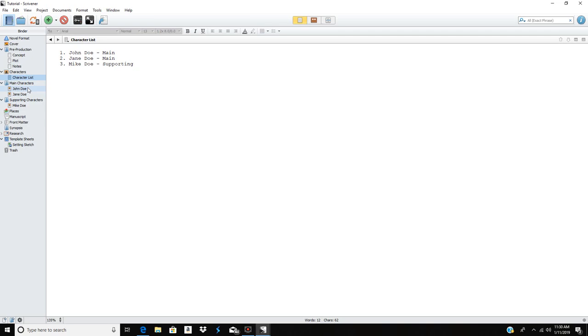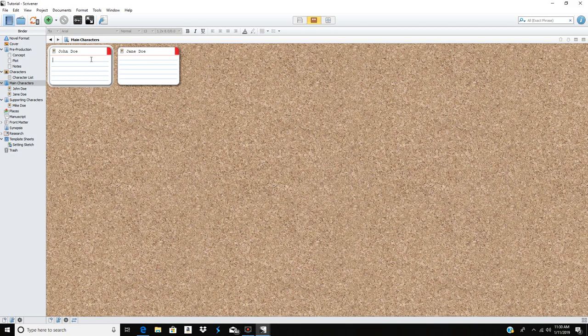Even when you click on a corkboard, you'll have that John Doe is a rogue cop who is investigating a homicide. Jane Doe is a detective working alongside John Doe on a homicide case. And excuse my typos, I'm trying to do this fast.